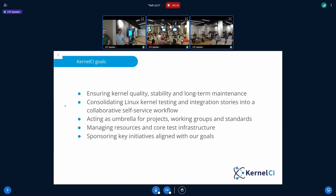So we've been around for a few years, and I guess what's changed this year, what's new? We switched, recently in this past year, our focus to be a little bit more inclusive of the testing ecosystem, focusing more on getting contributors involved with our project. And this has shifted our goals a little bit, so I just want to reiterate what those are. As no surprise, we are committed to continue focusing on the kernel quality and stability. That's aligned with our mission statement.